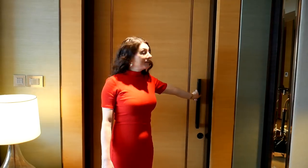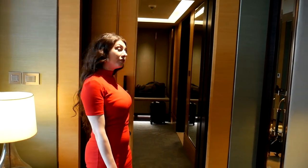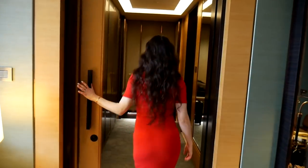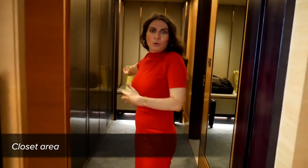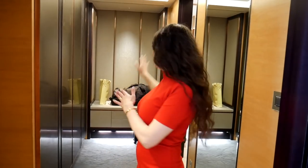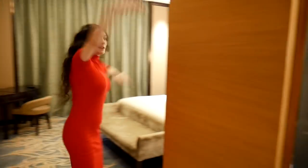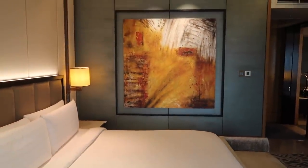Now, let's move on to the bedroom. And of course, I have to show you the bathroom. There is this section here in case you or your partner want some privacy. And then we're stepping into the closet or hallway area. Yes, that's right. We actually have a hallway here. At the end of it is a bathroom, but I'm going to show you that in a minute. First, ta-da! This is the bedroom with a nice TV here, so you can completely relax.